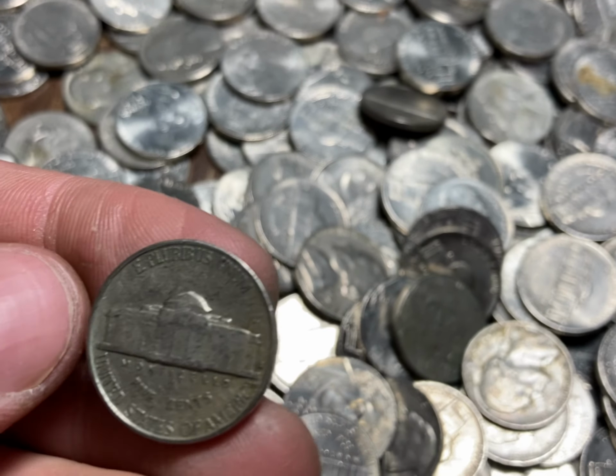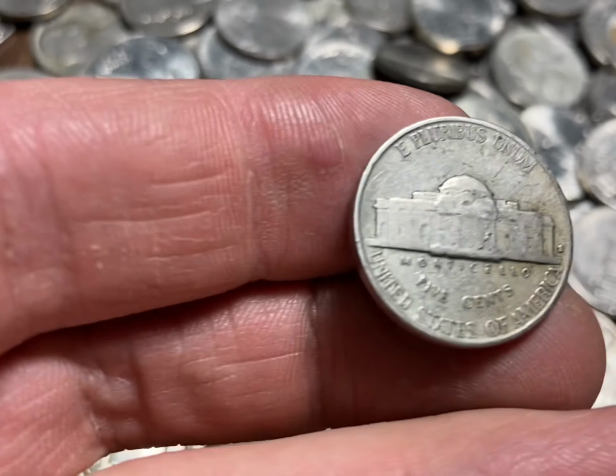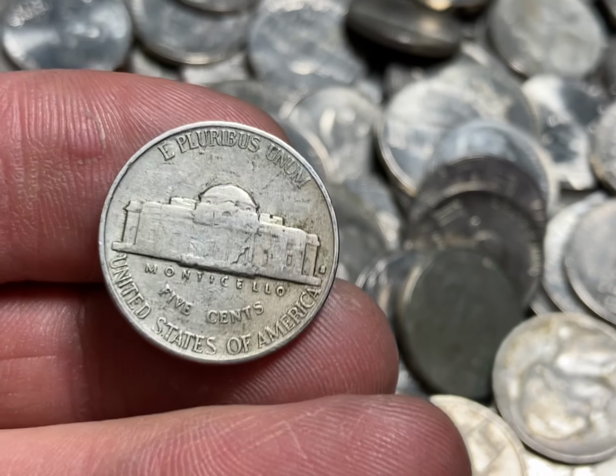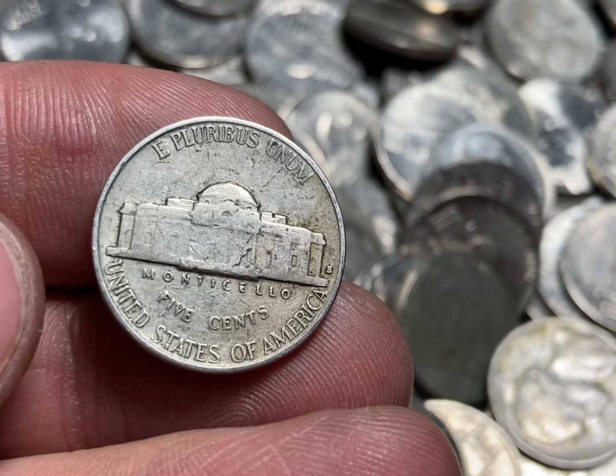And you know what? I think it also has a lamination crack on the Monticello building. Let me zoom in for you guys. You can see that right there. I'm 99% sure that's a lamination crack. So that is an amazing coin.